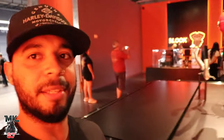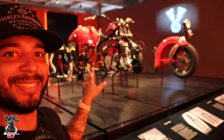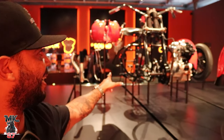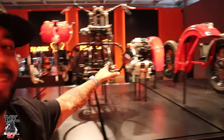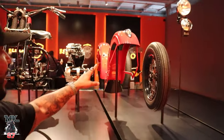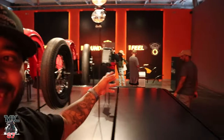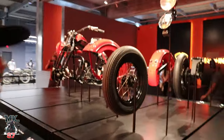It's pretty awesome how they have this bike all taken apart, and as you step over, you have the exhaust, the tank, the frame, the motor, and the fenders, then the tires, and the light and battery. It just looks awesome, man. Look at that.